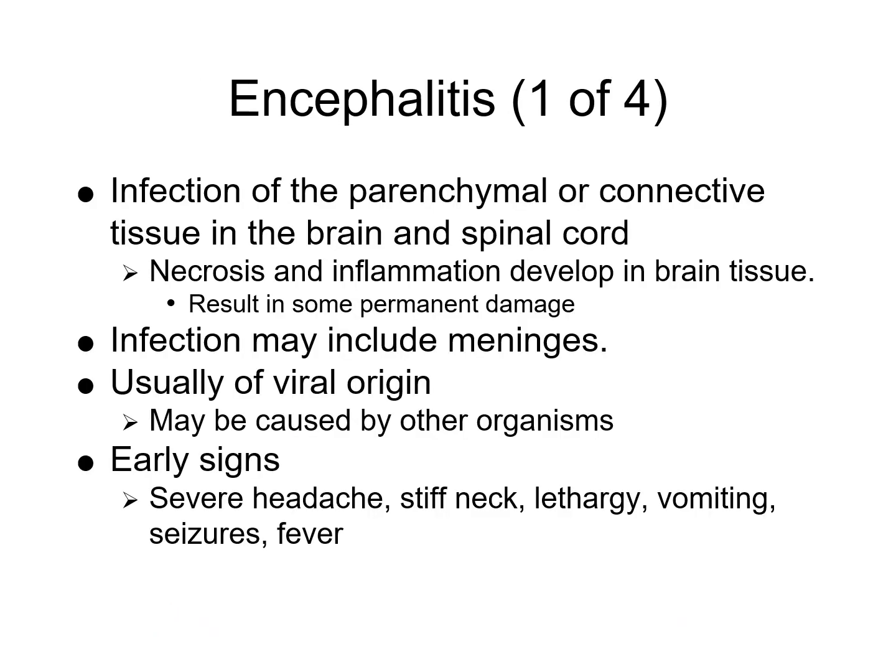Encephalitis is infection of the parenchymal or connective tissue in the brain and the cord, particularly in the basal ganglia. The infection can include the meninges. Necrosis and inflammation will develop in the brain tissue, resulting in permanent damage. The early signs of infection would include severe headaches, stiff neck, lethargy, vomiting, seizures, and fevers. Encephalitis is usually viral, but can be related to other organisms. There may be some kind of delay before we see the signs.